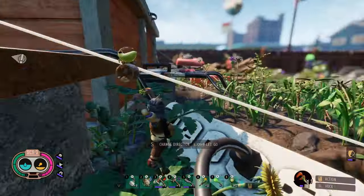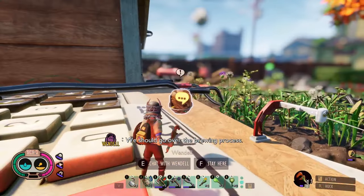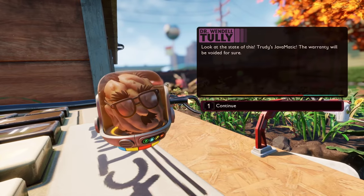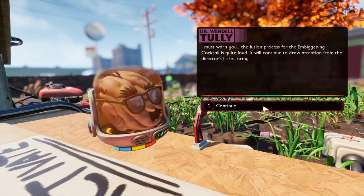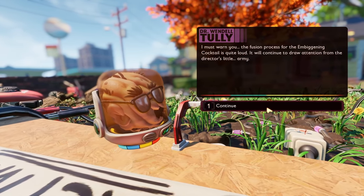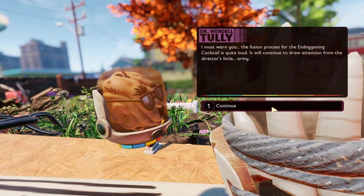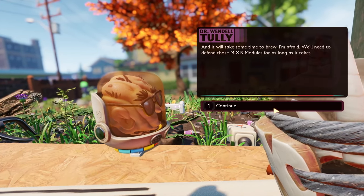Let's go. We should go over the brewing process. All right, let's do that. Look at the state of this! Trudy's Java-matic! Oh, the warranty will be voided for sure! I must warn you, the fusion process for the embiggening cocktail is quite loud. It will continue to draw attention from the director's little army. Wait, those orc ants were Schmechter's army? And it will take some time to brew, I'm afraid.